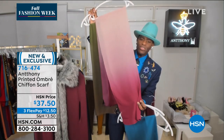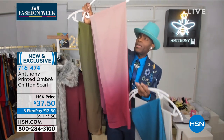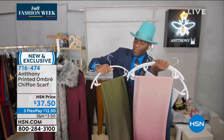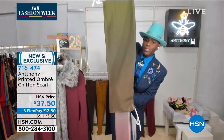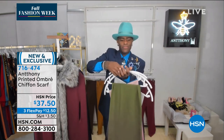stunning. Look at the deep berry. It's almost like an orchid berry, going from the deepest magenta to the icy pink to almost like a soft whisper mauve, and the olive again back with the chocolate. Look at the chocolate at the tips. So it's like a chocolate tip back to the olive. So lovely. Isn't it gorgeous, you guys?